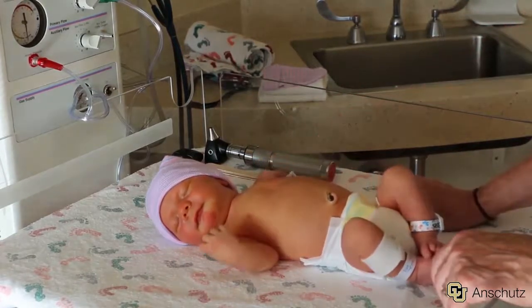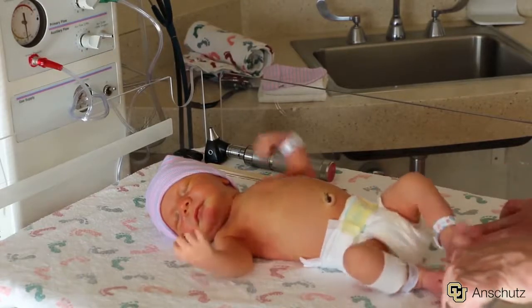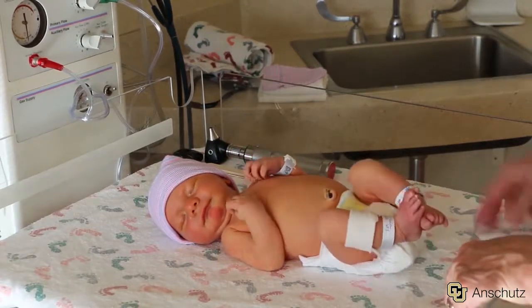First, he's a good size. Second, his arms and legs are flexed while he is resting. We say that he has good muscle tone, that he's not floppy like a rag doll. This is a sign of maturity of his nervous system. When I look at the skin of Austin's abdomen, I can barely see the blood vessels beneath. A premature baby has much thinner skin, and the blood vessels are very easy to see.